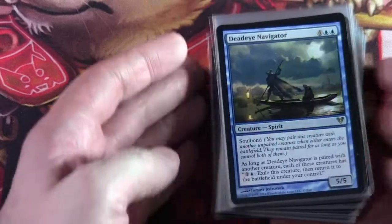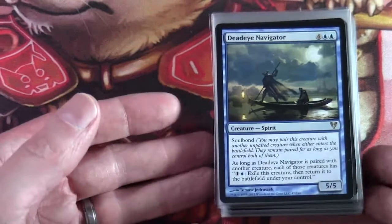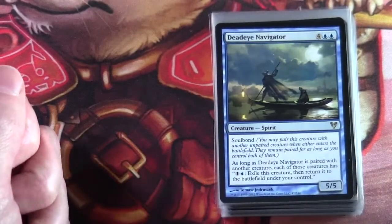Right. So there's Deadeye Navigator. So just to go through, the 5 intro decks were Angelic Might, which was white-green, Solitary Fiends, which was blue-black, Slaughterhouse, I think it was called, yeah, which was black-red, Fiery Dawn, which was white-red, and Bound by Strength, which was a blue-green deck. So this was Bound by Strength. So this was the blue-green. Sounds like with a title like that, this is going to be a Soul Bond deck.